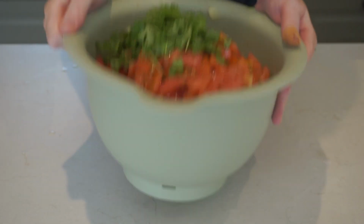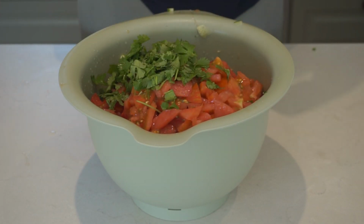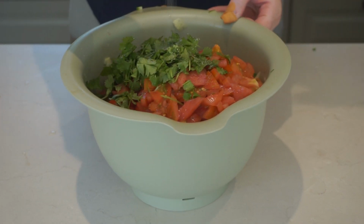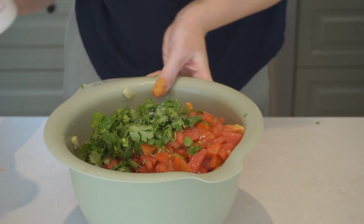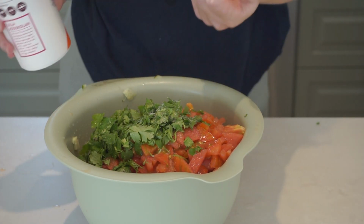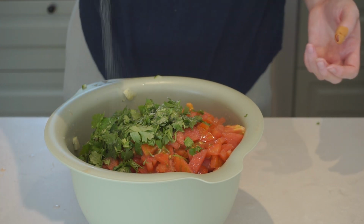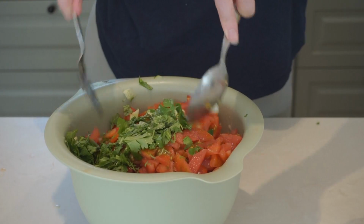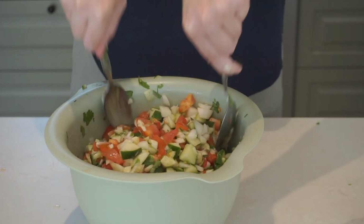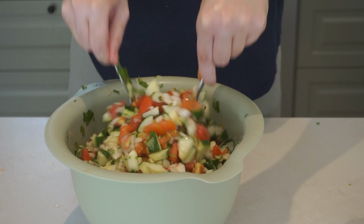So now I'm going to add a bit of salt and mix everything together. And I'm going to be careful with the salt because we are going to eat this salsa with the tortilla chips or with tacos, so I don't wanna oversalt it. Let's do a taste test to see if it needs anything else.